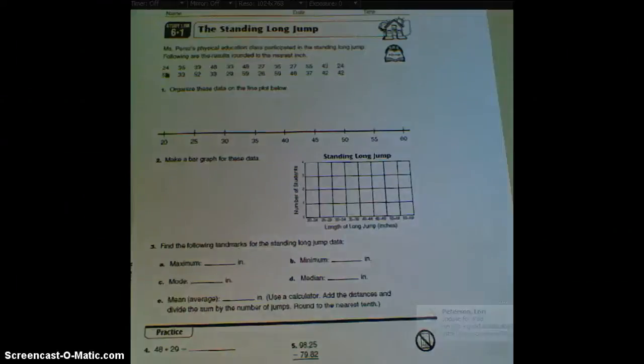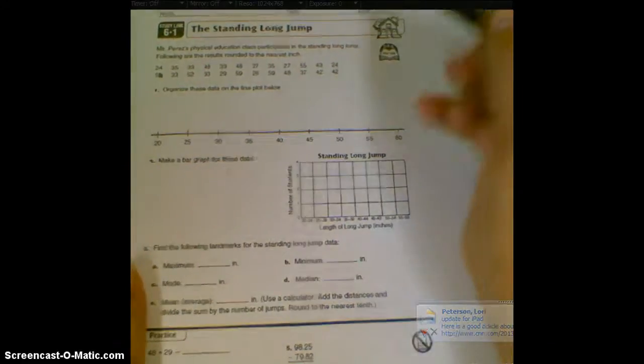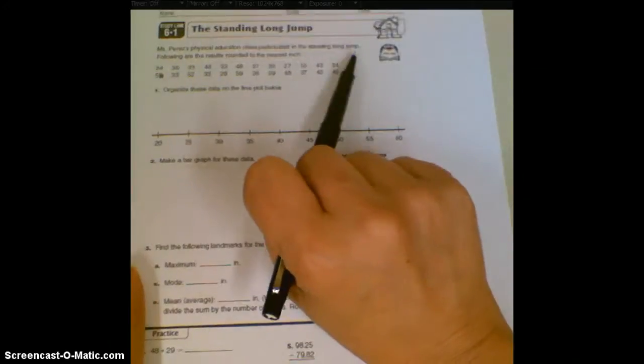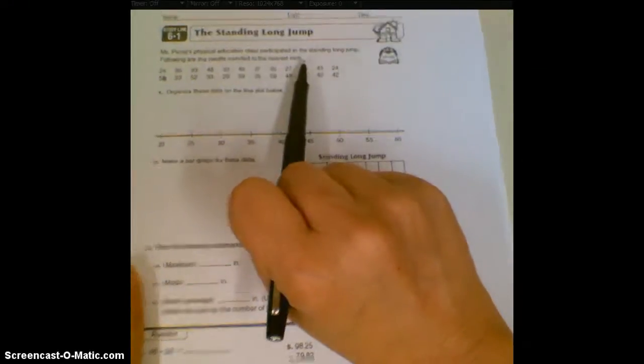Okay, fifth graders, your homework tonight on Thursday has to do with range, mean, median, mode. Remember, we call those landmarks. So let's start out. Mrs. Perez's physical education class participated in the standing long jump. Following are the results rounded to the nearest inch. So they've already been rounded for us, thankfully.